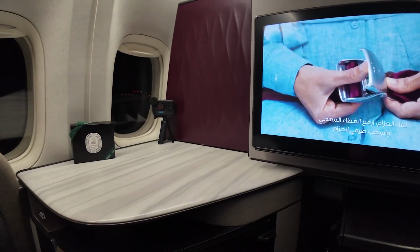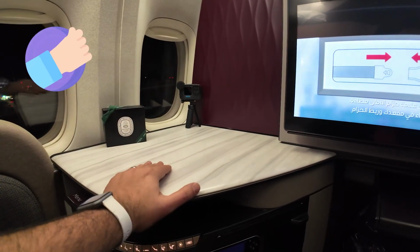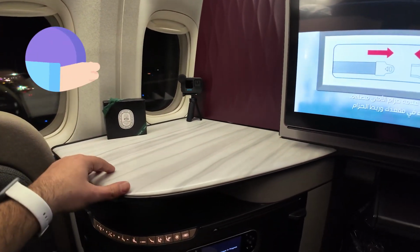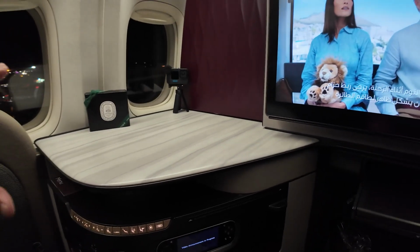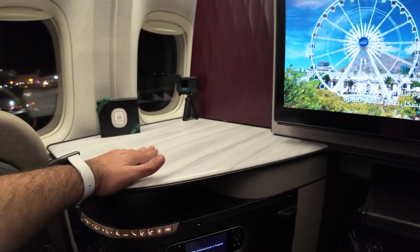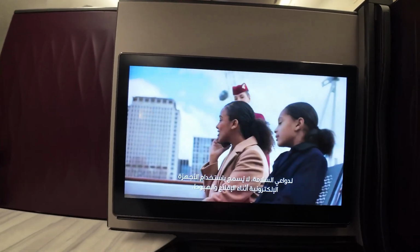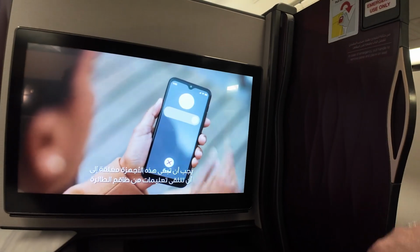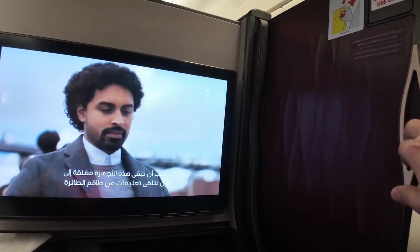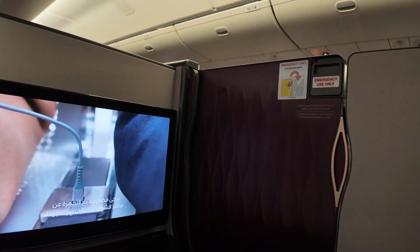So one of the things I love about Qatar Qsuite, it's one of my favorites, is this spot right here. You can set up a laptop here. You can pretty much do whatever you want with the space. And the thing that's really neat about it is the top spot and then the lower section. Amazing TV, really good size. And of course, the famous door. I'm surprised it's still closed because we're getting ready to take off. So they're going to come around shortly and open up all of them.